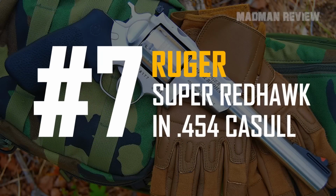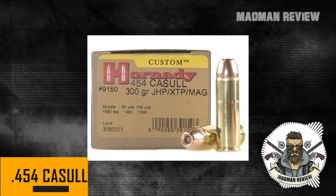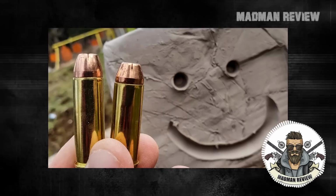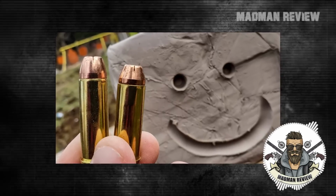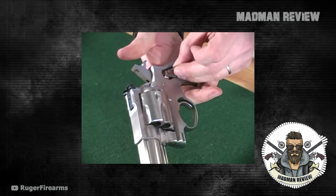Number 7, Ruger Super Redhawk and 454 Casull. The 454 Casull is what you can make out of the 45 caliber. It was developed more than 60 years ago, but it stayed a wildcat cartridge until the day came that Ruger chambered it in the Super Redhawk. Now it gains more and more popularity with handgun hunters who really want to see some performance.